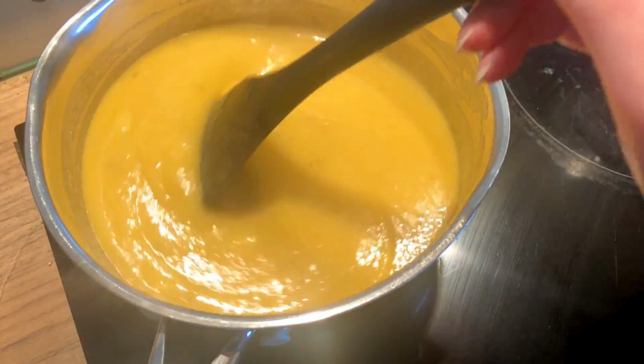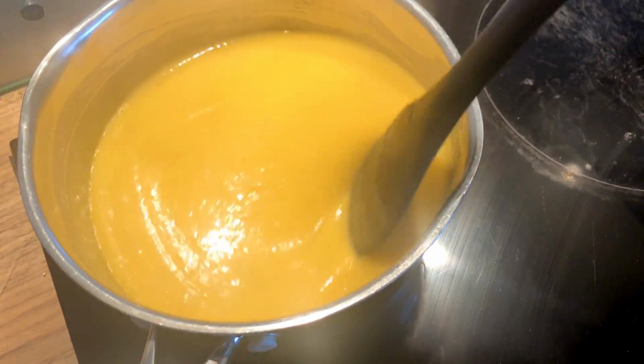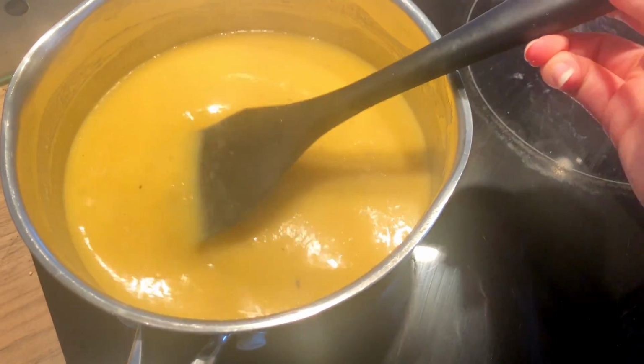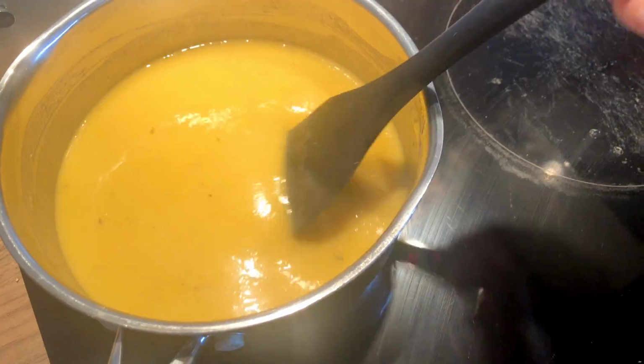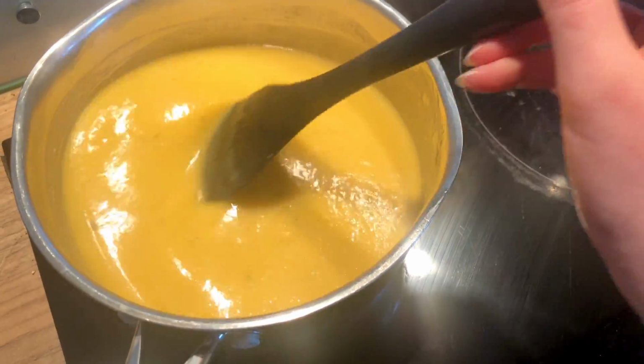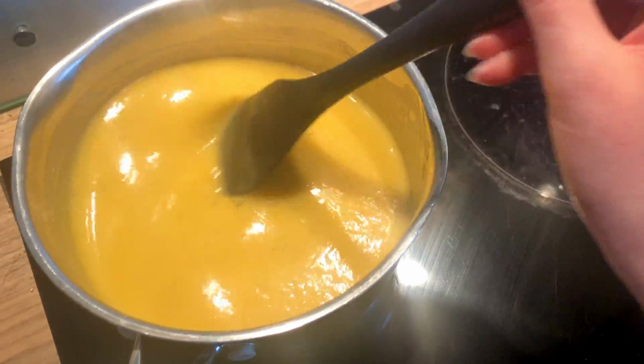So we have some leftover lentil soup from the huge pot I made yesterday. This is just a classic kind of Scottish granny soup. Leeks, onions, carrots, stock cubes, lentils. Nothing fancy, but filling, full of protein.